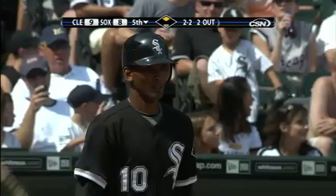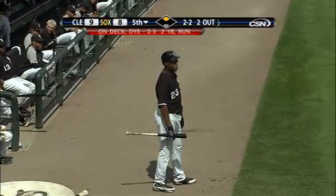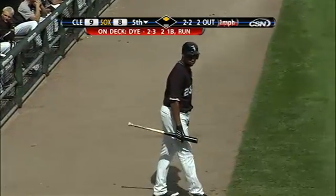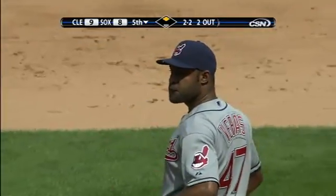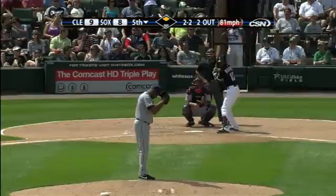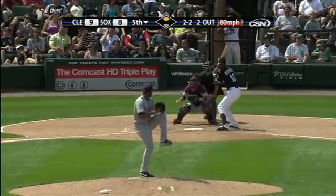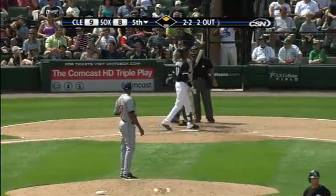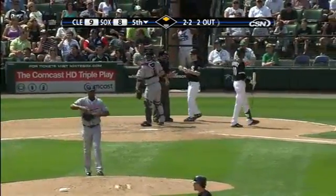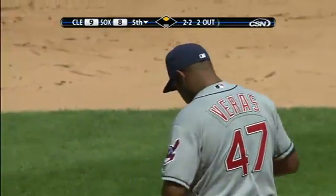Jermaine Dye on deck. This next pitch right here is big for Veras. Comes with a heater. After throwing a couple of sliders and trying to entice him to go after it, he threw that fastball right in on his hands, and Alexei is able to stay alive.